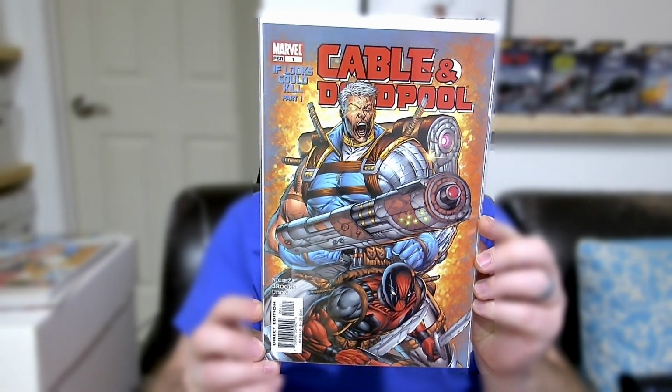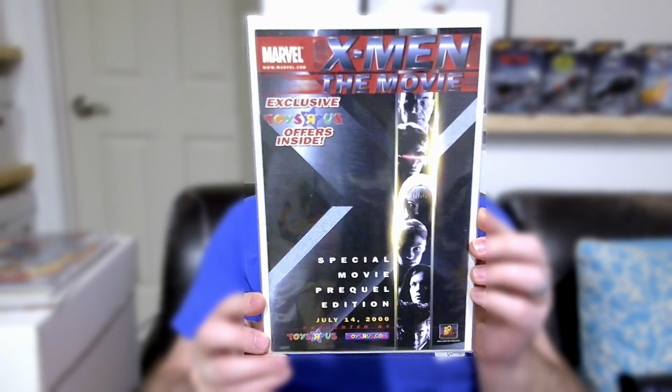It is Cable and Deadpool #1. This, because of Deadpool 2, of course, had some hype behind it. I'm not sure what it's out now, but nonetheless, it's still a #1, which I think is really cool, and it's got Cable and Deadpool on the cover. Picked these up recently, and they may have some hype because of the movie and the possibility of actors / actresses coming back to reprise roles, but the X-Men movie #1. I have not one, but 2 copies of this as well. So we'll see how this does and whether or not anybody cares about this book.